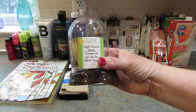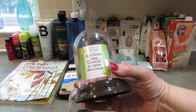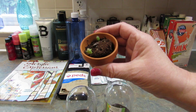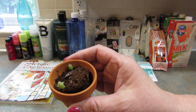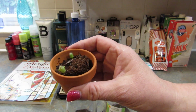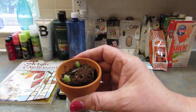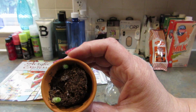I got two of these high cloche domes by Floral Garden. And my thinking is, hold on, let me show you. So in my very first Five Below haul, or maybe not my first one, but the one this year, I picked up a grow your own cactus kit. So I planted the seeds. It said it could take months for it to germinate. I actually put it in a Ziploc bag, put it on a windowsill, forgot all about it because the curtains were halfway closed and it was behind the curtain. Totally forgot about it. Went to do some dusting. Yeah, I didn't dust for months, sorry. Anyway, found it and they had sprouted.